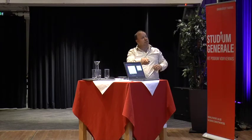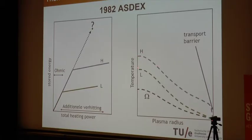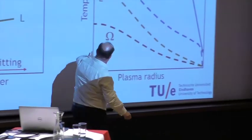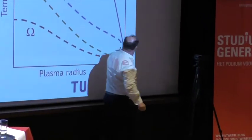So the gradients in the blue profile and the green profile are virtually the same. The only difference in gradients are induced at the edge, and in fact the stored energy is increased over the whole profile with the so-called pedestal.